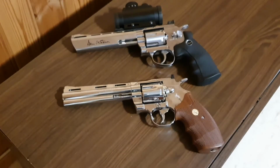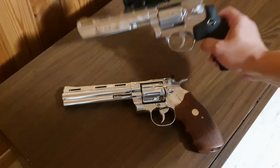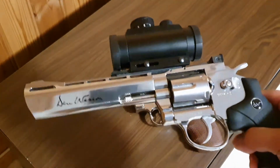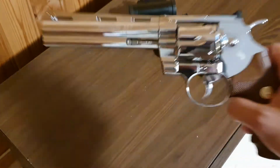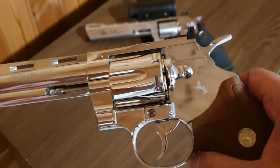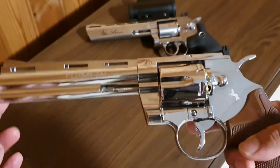Another thing that I like about this Colt Python replica is the finish. From all the guns that I have with a chrome finish, this definitely has the best looking one. As a comparison, here I have my other revolver, the Dan Wesson. I don't know if I can show it through the video, but if we look directly with our eyes, then the Python looks much better. It's smoother and more shiny. So this is the Dan Wesson one. And this is the Python. It's absolutely beautiful.